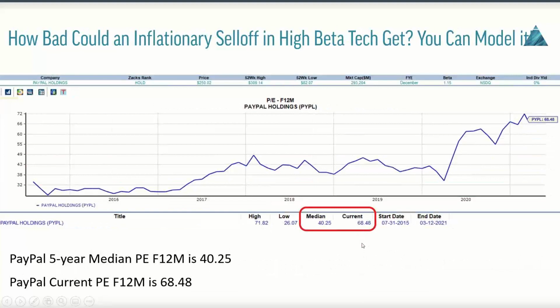Okay. So again, we are going to do a lot of modeling today on how bad an inflationary sell-off could potentially get with some of these names. We're going to toggle between doing this for PE multiples as well as EV to EBITDA multiples. And if we look at PayPal and its current level of PEF12M relative to its median, we can use PE for PayPal because over the last 5 years, we actually have positive earnings and a level of growth that would warrant effective use of a PE ratio.